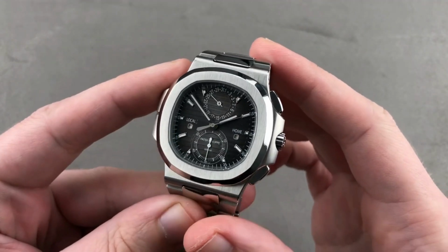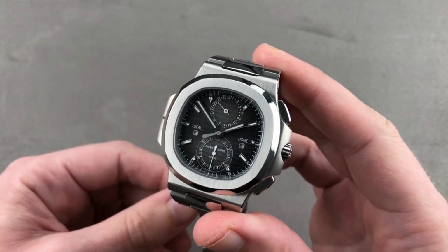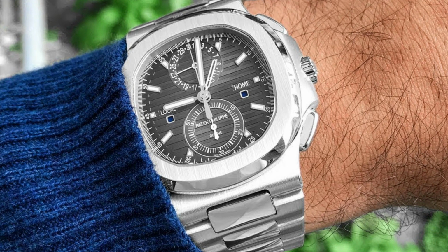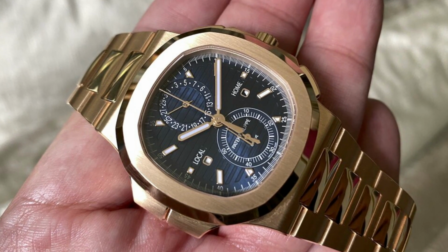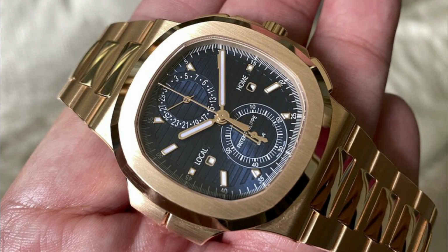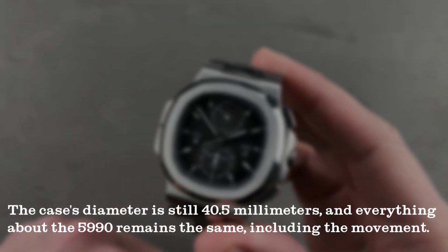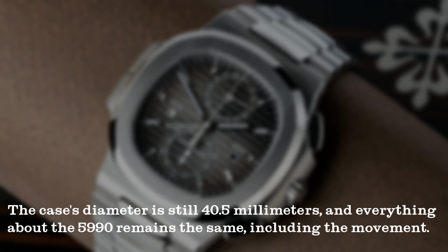First, the dial color differs from the black we've previously seen. It is blue and appears like an intense blue. I'm unsure if it is because it is on the 5990, but it is new. Also, the clasp may be adjusted from 2 to 4mm, allowing you to make the watch larger or smaller depending on the weather. What remains unchanged? Well, the case's diameter is still 40.5mm, and everything about the 5990 remains the same, including the movement.